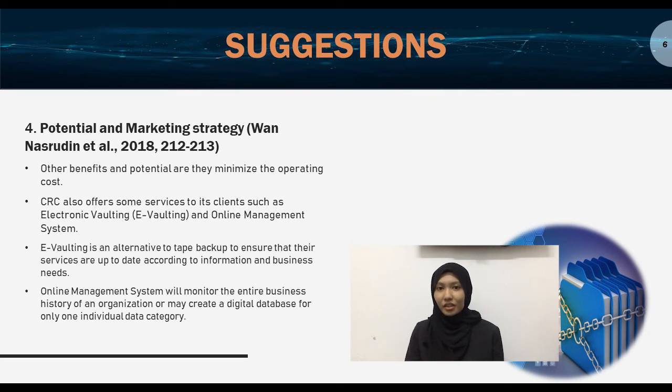The Commercial Record Center also offers some services to its clients such as electronic vaulting, e-vaulting, and an online management system. E-vaulting is an alternative to taking backup to ensure that their services are up to date according to information and business needs. Meanwhile, the online management system will monitor the entire business history of an organization or may create a digital database for only one individual data category.